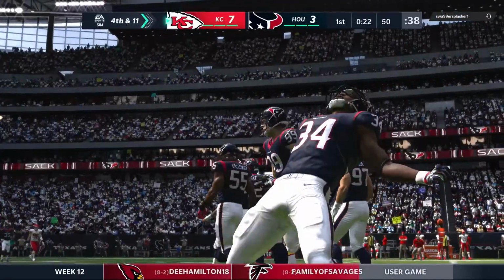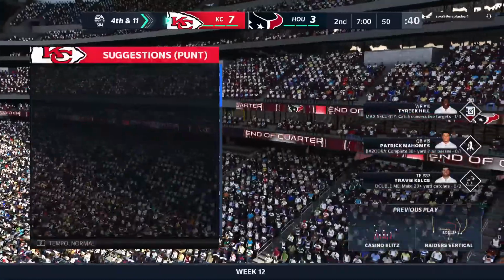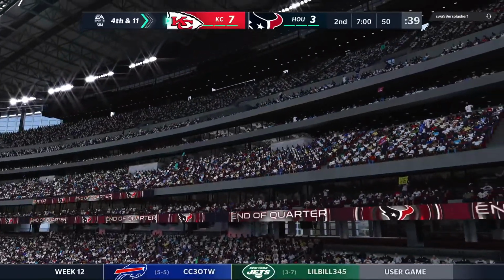Oh, my goodness. Was that a defensive back that got to him with the pressure? Oh, look at the former defensive back. You're all smiles up here. I hope everybody can hear my smile on that play. Chiefs 7, Texans 3.